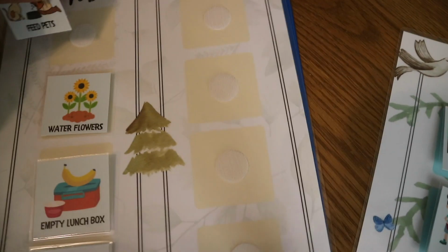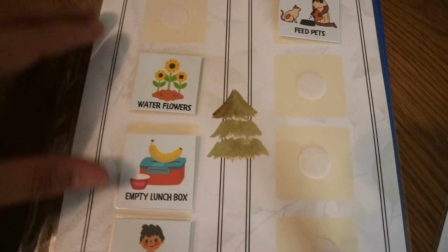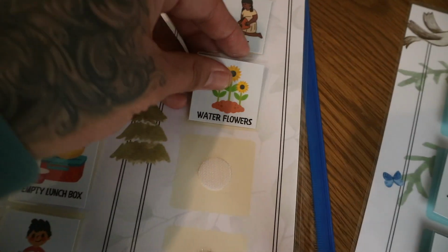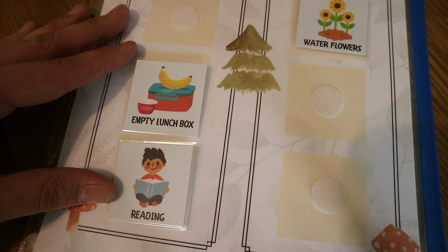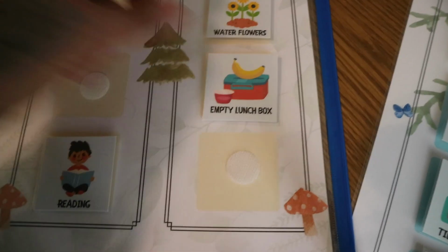So, for example, this could be one for Matthew more to do. Feed the pets, so he could do that. Comes home from school, he could do that. Water the flowers. He's got a couple of flowers in the garden, so he can easily do that. Empty his lunchbox, which normally he'll just throw on the kitchen side or leave in his bag. He can do that.